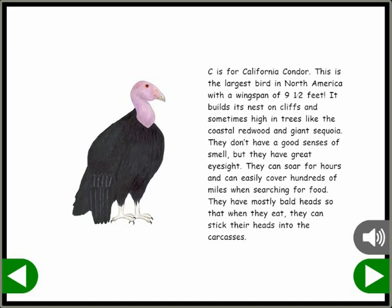They don't have a good sense of smell, but they have great eyesight. They can soar for hours and can easily cover hundreds of miles when searching for food. They have mostly bald heads, so that when they eat, they can stick their heads into the carcasses.